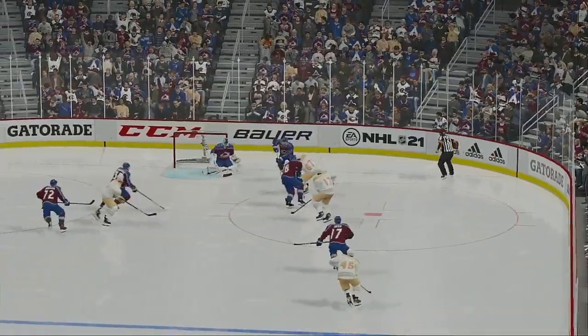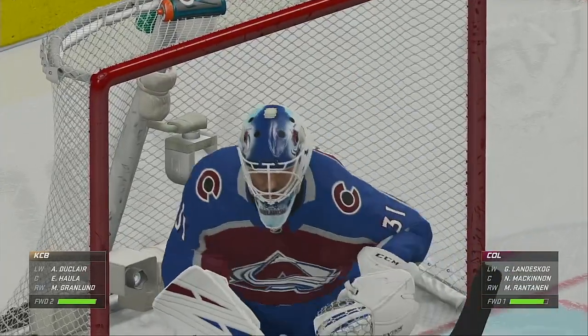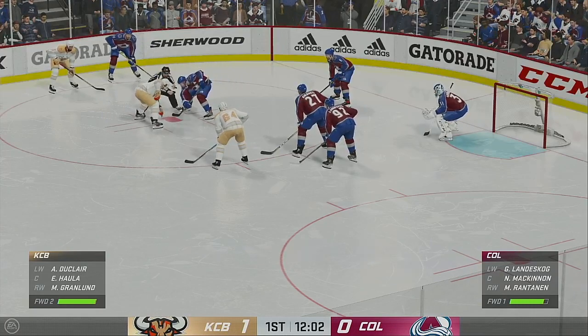Oh, that's a good save. When we get a second look at this, you see how quickly the shooter delivers the puck to the net. Officials getting ready to drop the puck. Puck possession so key in today's game.